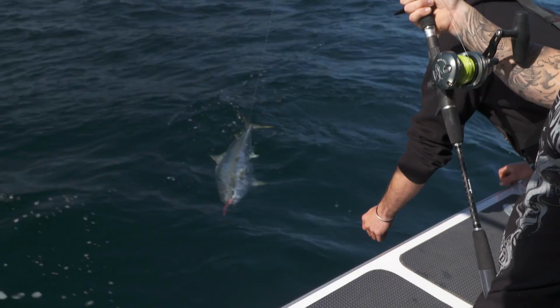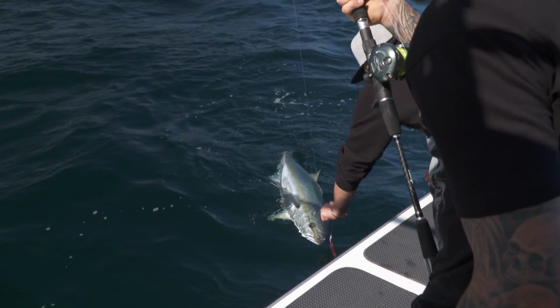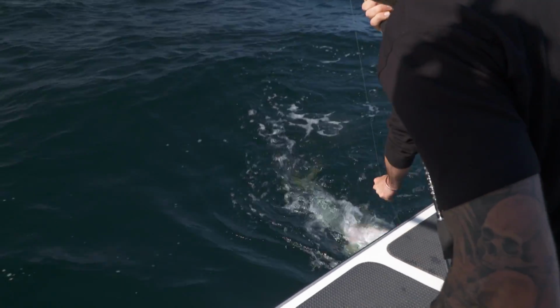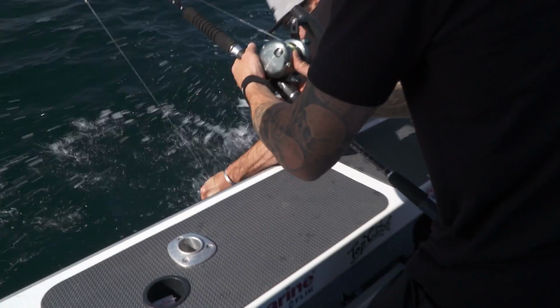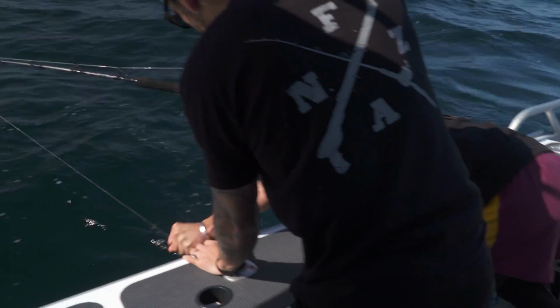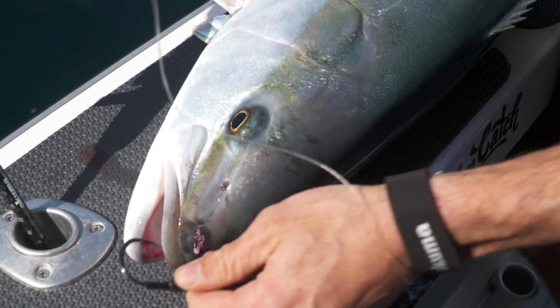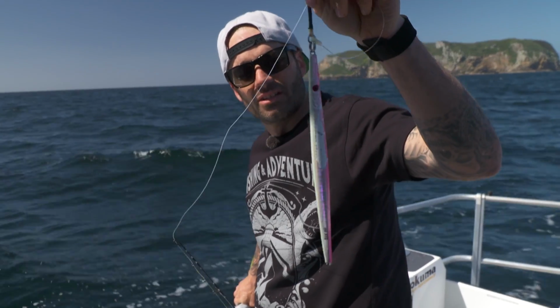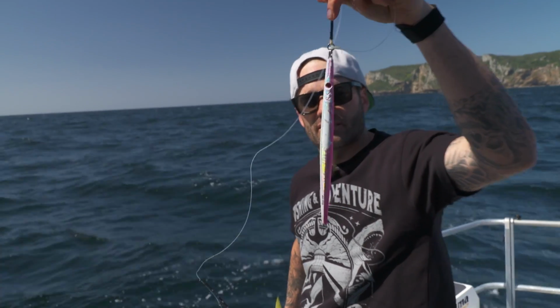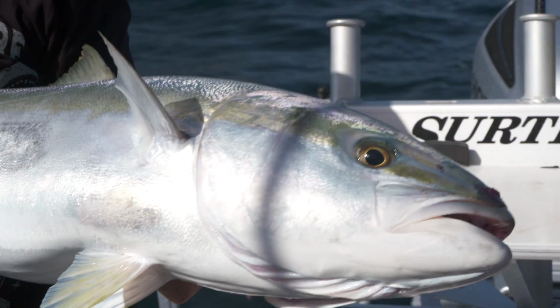Here's a kingy. I think this might be our lunchy, hopefully. Oh, I'd say definitely. He's the best keeping size. As we often do, we have our lunch out on the boat. And that's lunch. It's a jig again doing the damage. That pink and lumo is the colour. The bottom half of that jig's got luminescence on it, so it glows in the dark when they're down the depths there. And that's our lunchy.